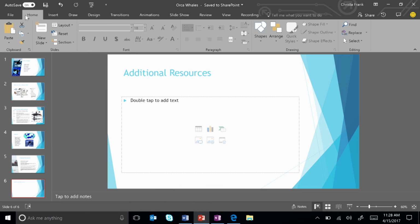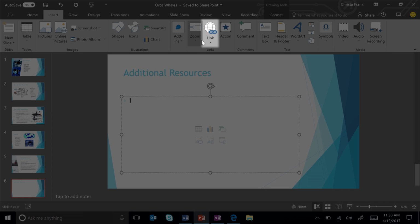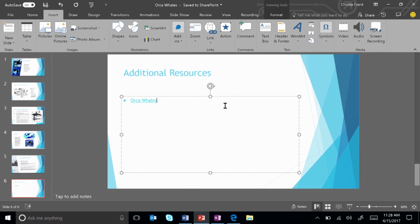I like to include additional resources in my presentations, especially if it is a lesson that students will be experiencing independently. If I want to create a link to the supporting documents in my presentation, it's helpful for the text on the slide to have descriptive text instead of the actual web address. Using the new Link Gallery in PowerPoint, I can quickly find my most recently used files and add links to those. The file name is automatically used as the link name.